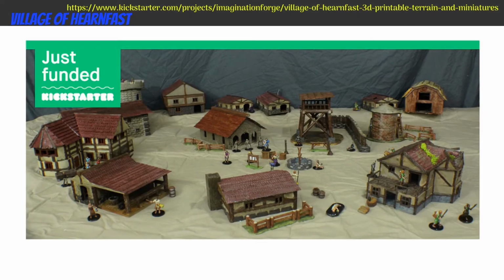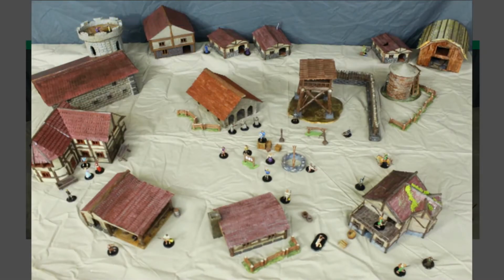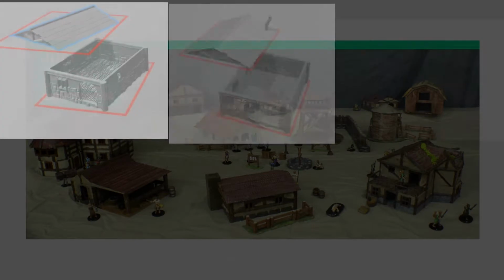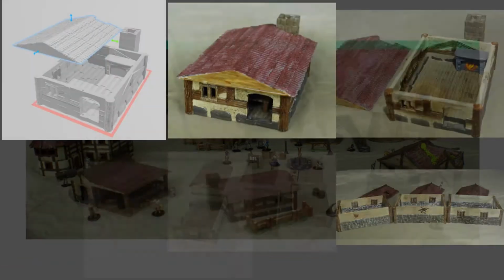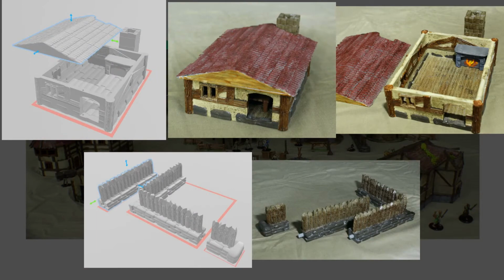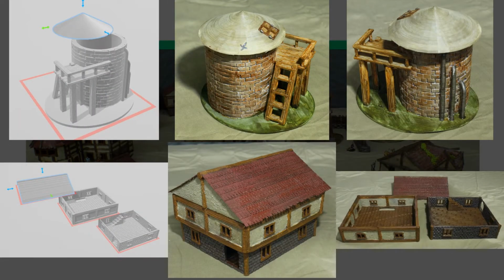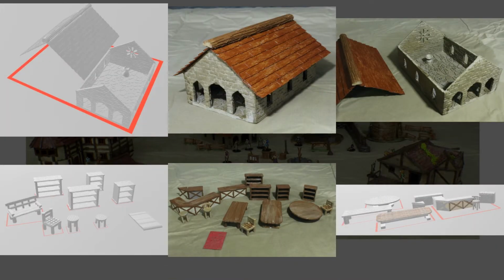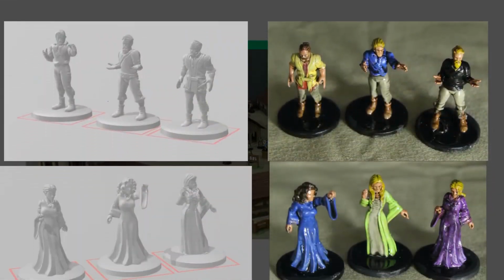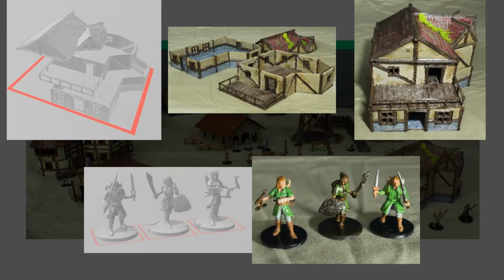Village of Hearnfast, 3D printable terrain and miniatures by Imagination Forge Games of the United States, their first Kickstarter. This set comes with a bunch of little huts and structures you might find in a medieval village. There are modular hovels, 1- and 2-story homes, a chapel, a grain silo, palisades, scatter terrain, and 9 figures, 6 commoners, and 3 town guard.